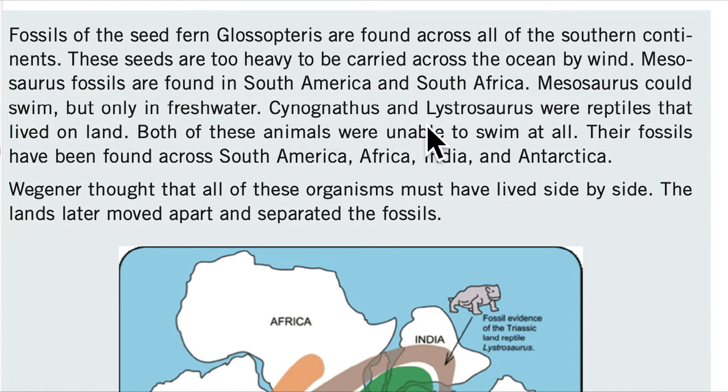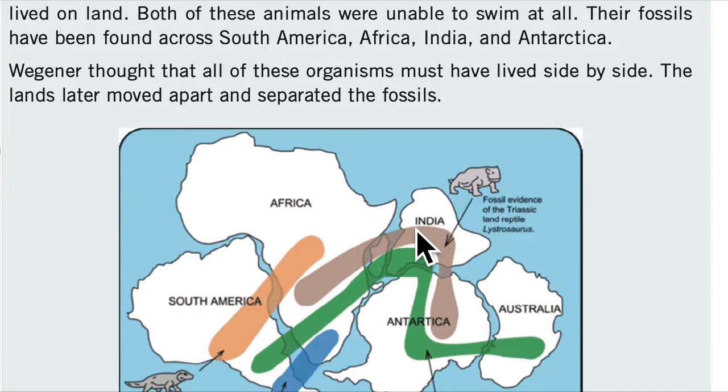Pseudonaxis and Lystrosaurus were reptiles that lived on land. Both of these animals were unable to swim at all. Their fossils have been found across South America, Africa, India, and Antarctica. Wegener thought that all of these organisms must have lived side by side. The lands later moved apart and separated the fossils.